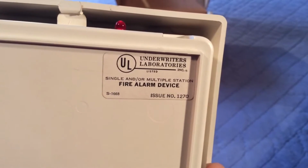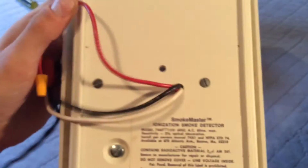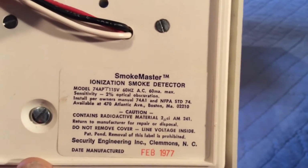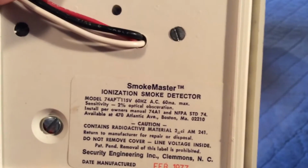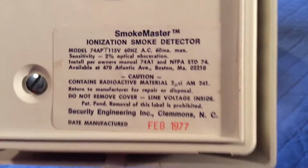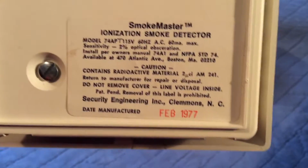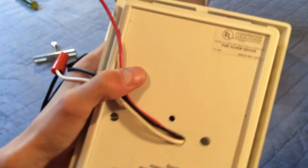Single and or multiple station fire alarm device, issue number 1270. And then here at the bottom, if I can move the wires out of the way, is the actual manufacturer information. So you can see SmokeMaster ionization smoke detector, model number 74 APT, sensitivity, and all that. Radioactive material, 2.2 microcuries of Americium-241. Date manufactured February of 1977. So, yeah.